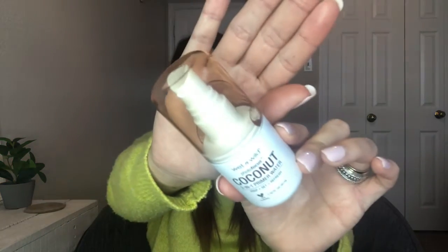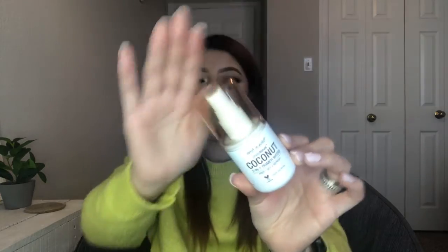Next up, I have this Wet n Wild Photo Focus 3-in-1 primer water. So when these first came out, these were such a huge hit and rave. So many people were trying to get this, especially this specific scent. So I have the coconut one, and this one by far is my favorite. I think this one and cucumber are my top two, but I am a sucker for anything coconut, so I always try to get the coconut one if I can find it.